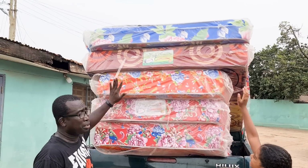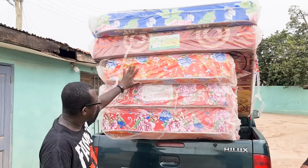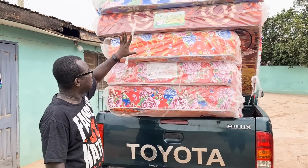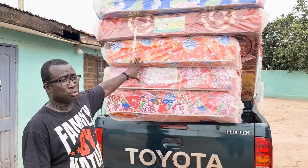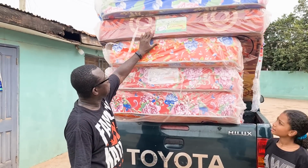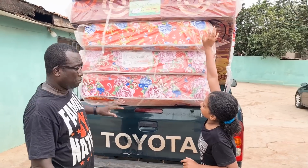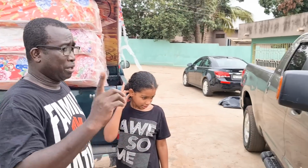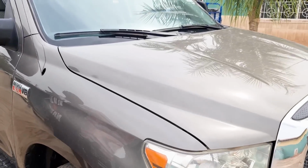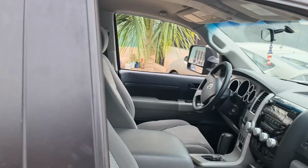We've got three single, one half. We have a bunk bed, two of them. One is for Lilia's room, two for the boys' room, one for mom and dad, one for Dwayne's room. We have another mattress there. So now we have the two cars here, two pickups, and we are going to use them to transport our stuff to the house. So let's get in here.